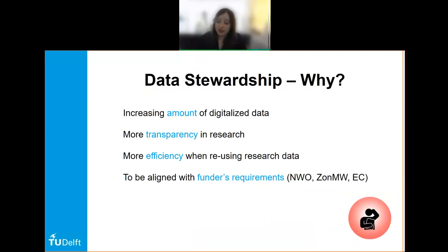And a bit of why there was this idea of setting up the data stewardship program. Well, it's an engineering-related university, so there is a lot of data around. There is a lot of digitalized data that needs to be well taken care of. That was one of the main reasons. We have very large projects that started recently and that are also coming up that deal with a lot of data, with a lot of privacy issues maybe. So all those big projects needed this type of support. Aside from that, it was about increasing transparency in research, and also increasing efficiency when we're using the data.